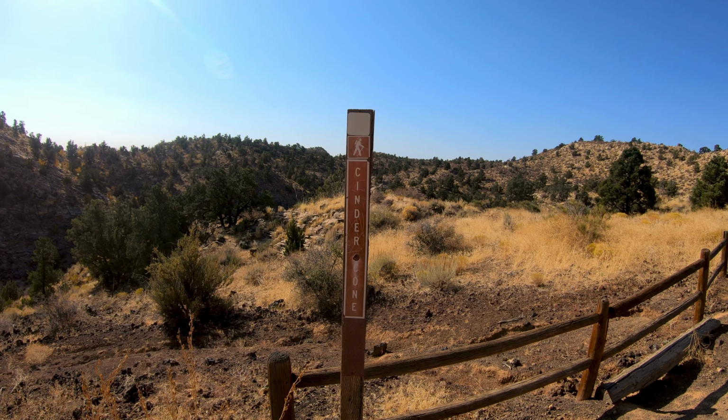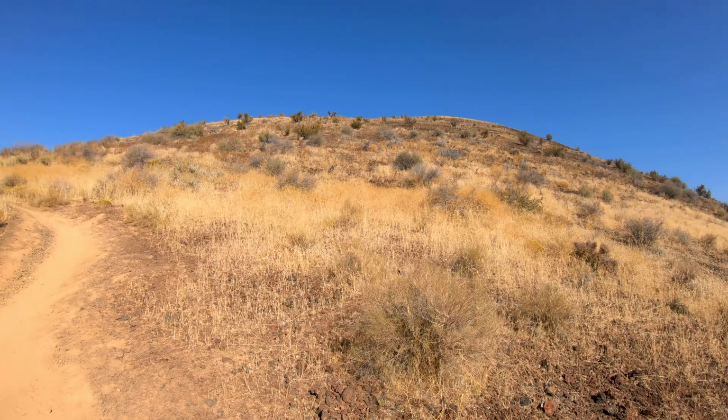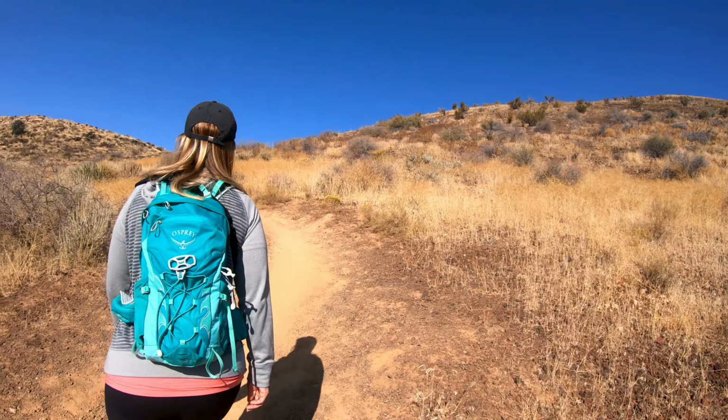This trail definitely has good signage. It's the second cinder cone sign that we've seen since the trailhead. And this trail's only like a mile and a half long, so it's pretty short. But I think we're going up there, so that's pretty steep for a mile and a half. Definitely got some elevation gain.